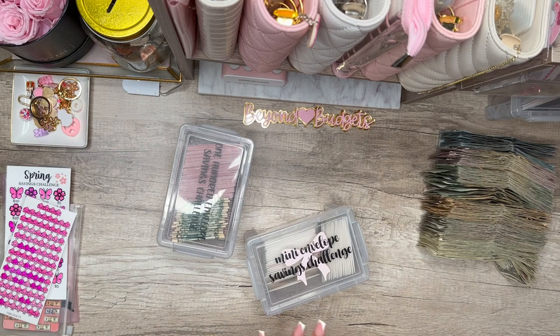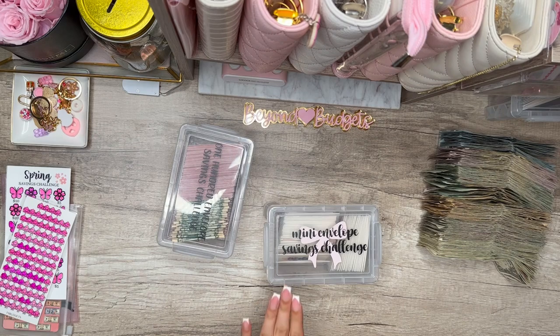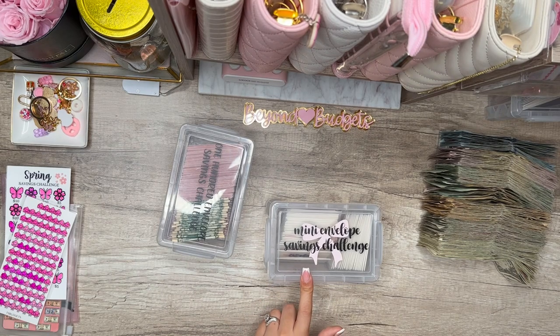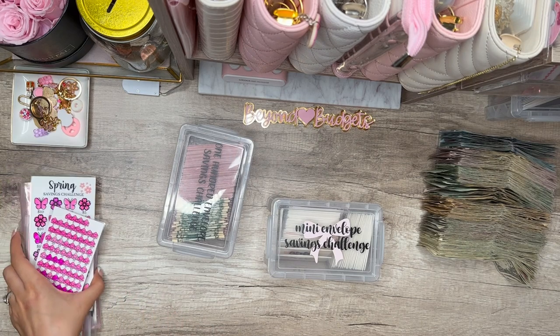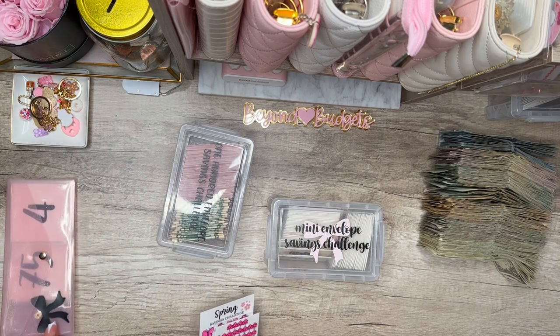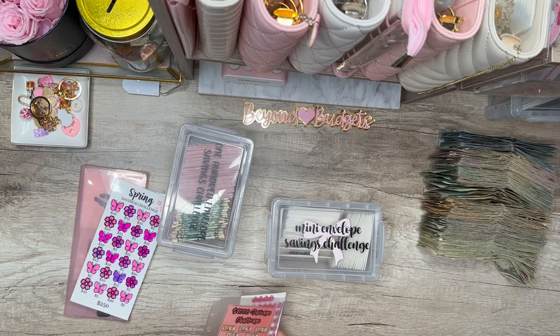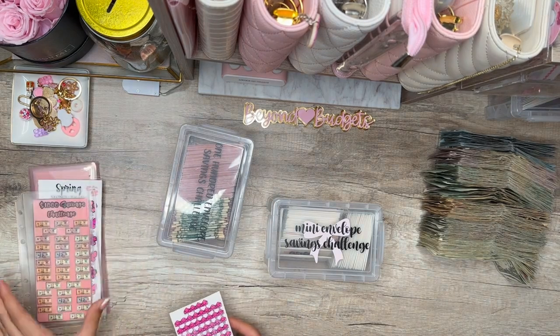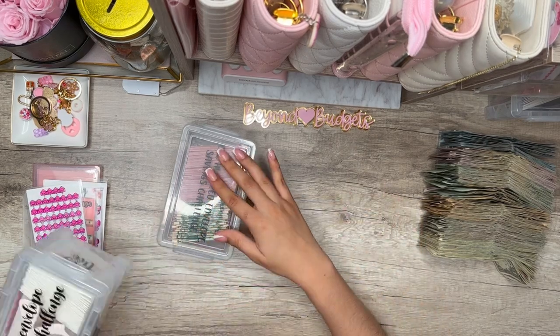In these, I include all of the money for my 100 envelope challenge, my mini envelope challenge. This one I believe is a little over 1,000. And then my 3K challenge from Lux Designs. And then this challenge that Tiff had for a little while, Spring Savings Challenge, and a 1K savings challenge from Plan with Layla Blue. So let's keep going.